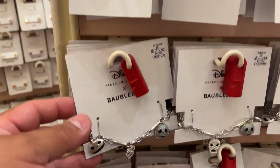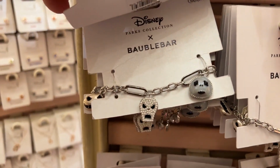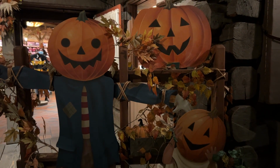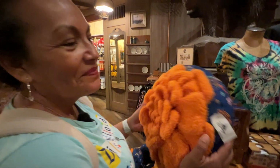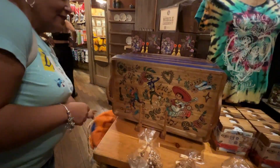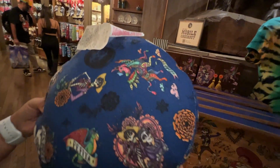Oh my god, wow. This is cute. We got the charm bracelet from Jack Skellington. These are 60. Sushi pillow. Simpa sushi. It is $34.99. Oh, it has a print on the back. Yeah. Or just patterns. Just patterns. Oh, oh no, it does have the, yeah. Dante.